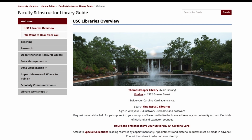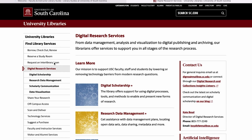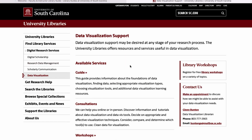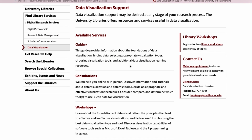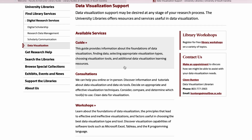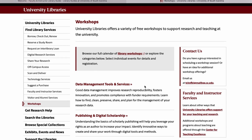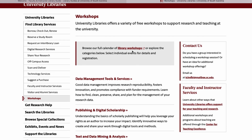The library also has experts in data management and data visualization to help with compliance, organization, and design of your research data. You can find help with creating and hosting digital projects, open scholarship, and archiving your research in our institutional repository. Look for workshops throughout the year on these topics or set up a consultation with one of our experts.